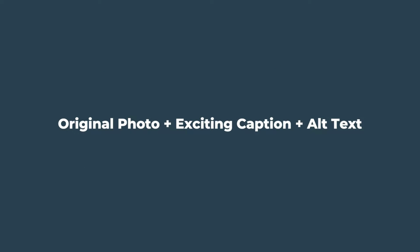So the next time you post, give this formula a try. Take an original photo of you, plus an exciting caption, plus some alt text. Wait, what's alt text? I'm gonna get to that in a second. But this formula, it's guaranteed to get you attention.